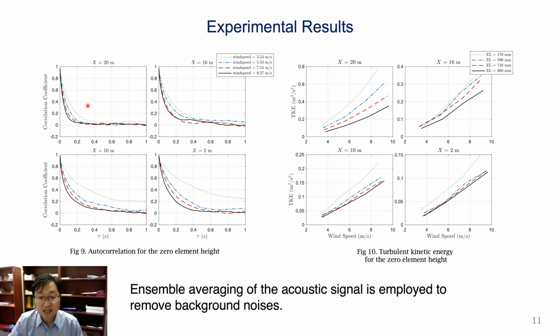From the ray path perspective, as you can see, the X equal to 20 is in the near speaker location, and the X equal to 2 is near the microphone location. And we can say the integral length scale increases along the propagation ray path.